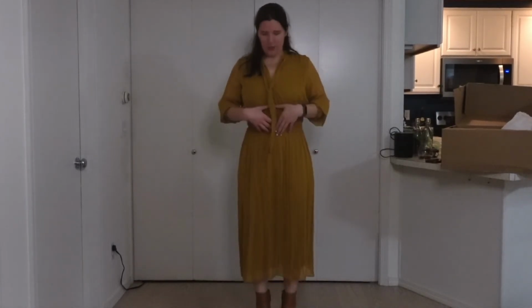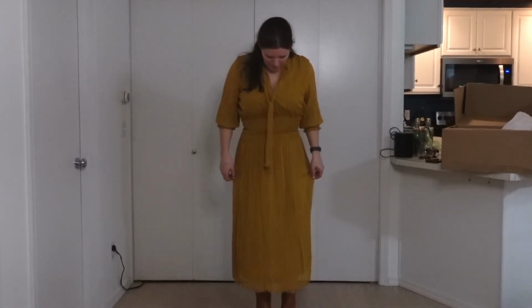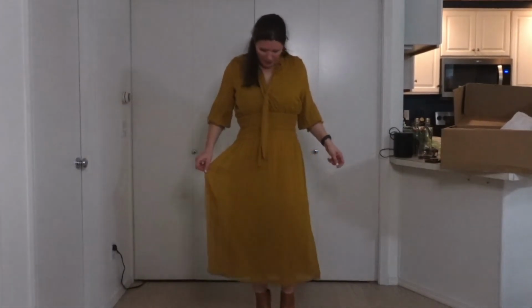And then there's this little, sorry, the battery died mid-sentence. Okay, so there's this little seaming on the side that is hitting at the widest part of my rib cage, and that is not doing anything to flatter my figure in my opinion. It's too much smocking. If it was just a little bit, I could hide it with a belt. It would be more flattering, but this is just not helping me at all. And while I like the color, I just don't think the cut in general works for me very well.